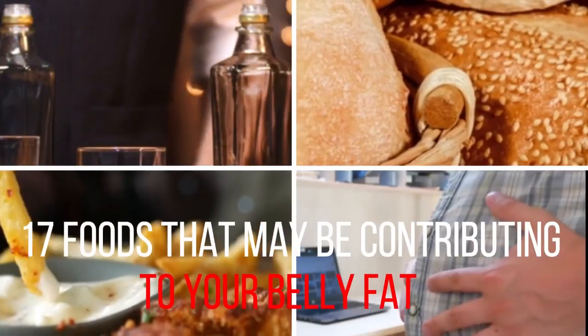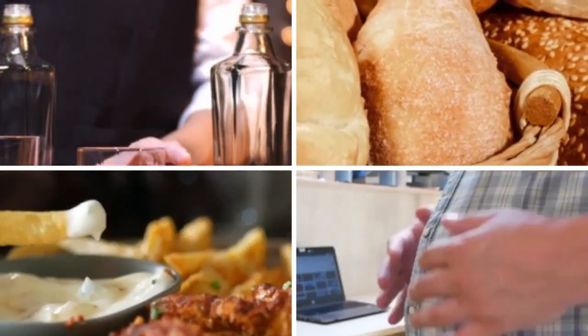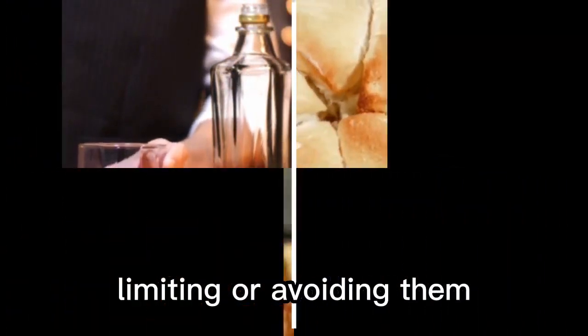Here's a list of 17 foods that may be contributing to your belly fat, so you may want to think about limiting or avoiding them.